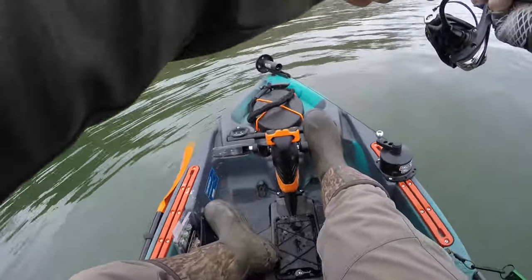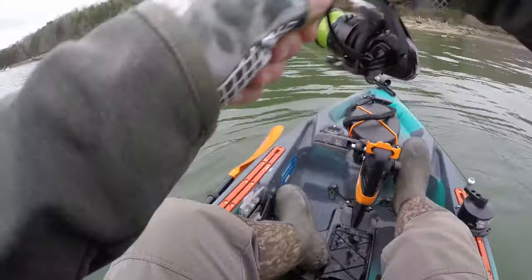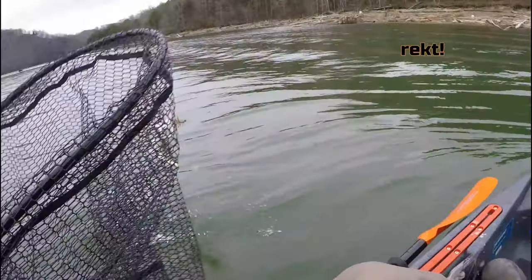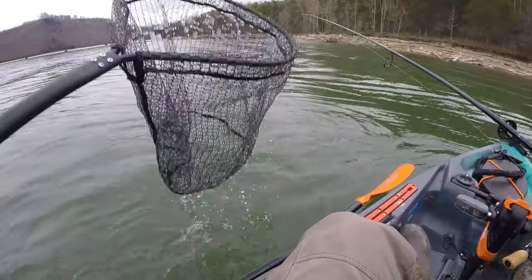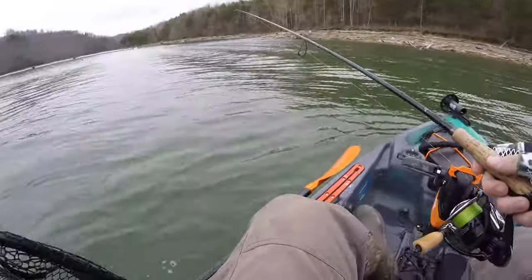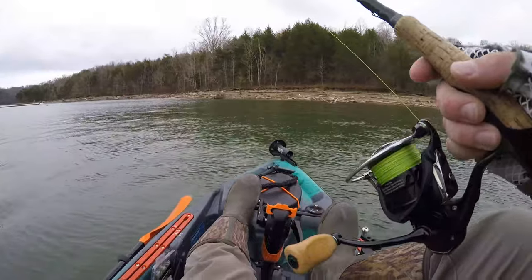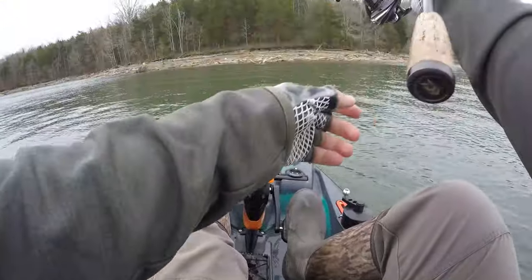Oh, hooked up right over a log. Oh no, lost him. Dang it, that would have made our limit. That's a bummer. That was another 13 incher at least, maybe even 14.